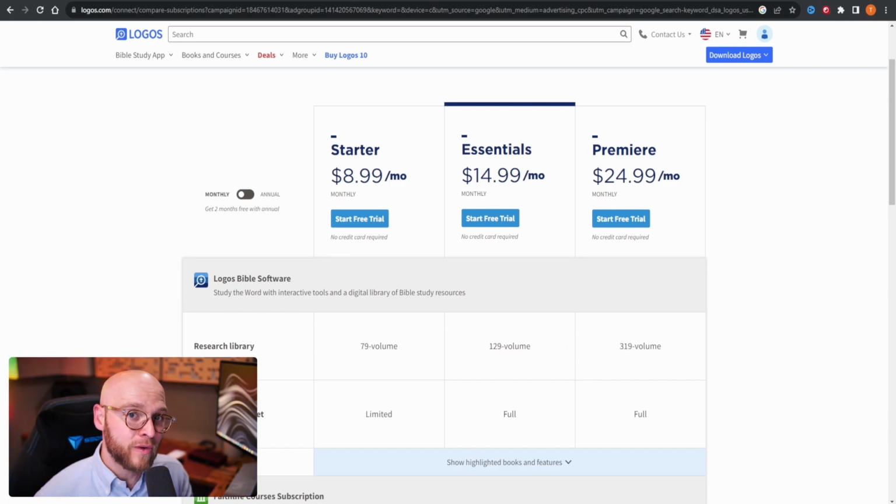These are pretty good resources, so if you want to spend minimal on a monthly basis, but you don't mind a subscription model, this might be a decent approach for you. Notice if you toggle here, you get 2 months free whenever you go annual. So the prices are only multiplied by 10, even though you're getting it for 12 whole months. So if you can stomach it, an annual subscription might be better.